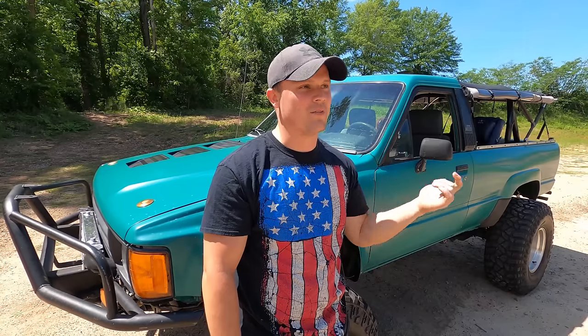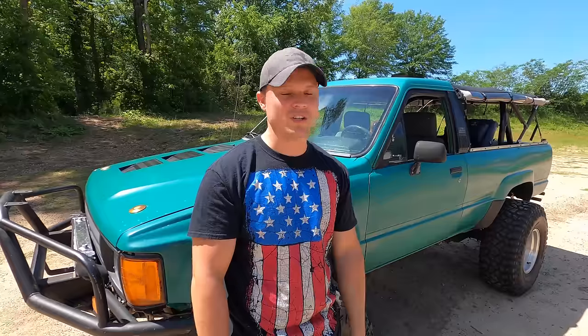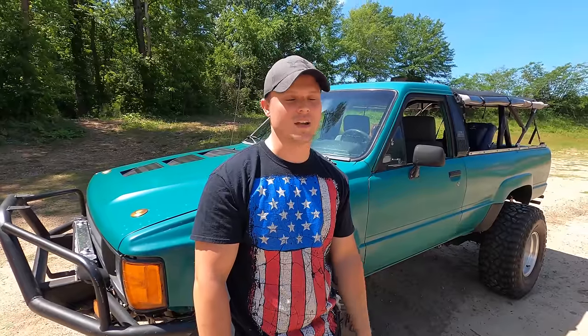The amount of smiles, the amount of happiness that this thing gives me, I don't think I could ever own another truck unless I somehow managed to get a first-gen Bronco or something like that and build it up, which I still wouldn't get rid of this thing because it's too much fun. Building cheap trucks like this is definitely where it's at, and I think I'm going to keep doing it.